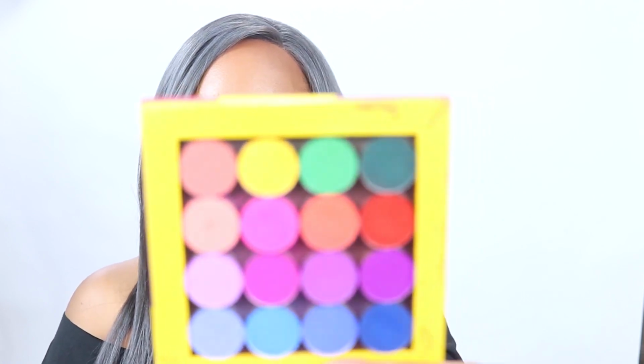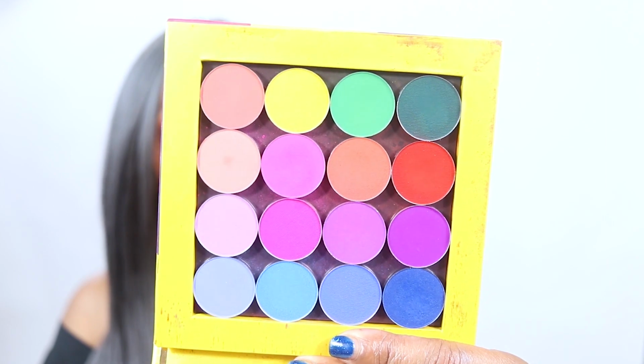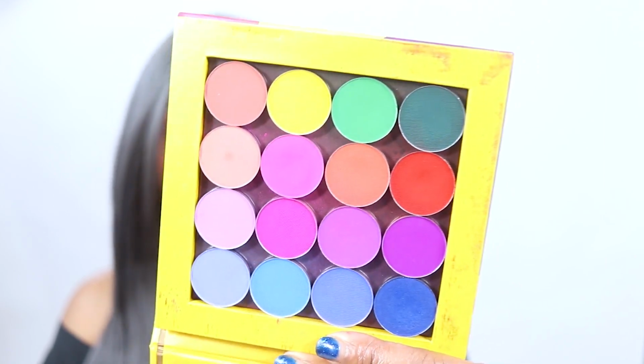Golly, that blue is beautiful. I want that all over my eye. All over my eye. All right. So these are the Colored Rain Vivid Pigments, and I am not sure if they still sell them as singles.